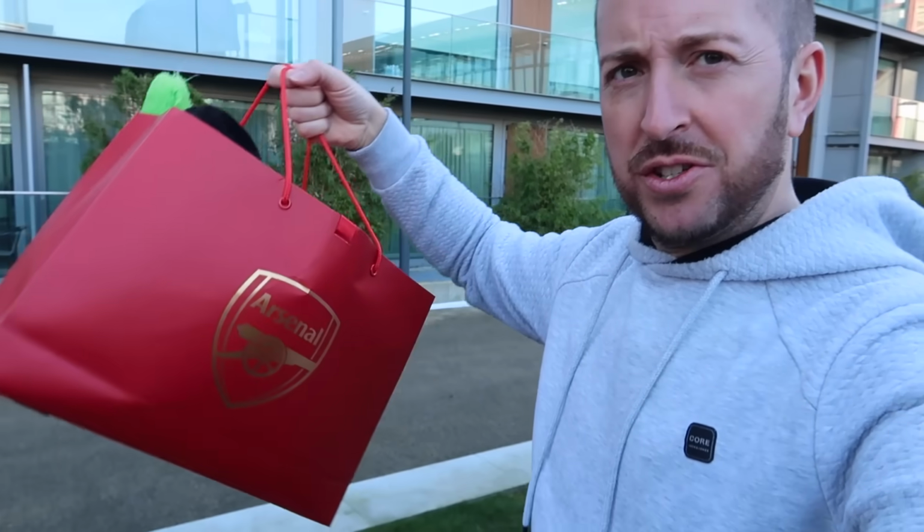If you're wondering why I didn't go to my car and I'm still wandering around with Gunnosaurus, I parked in the complete opposite direction from Highbury.